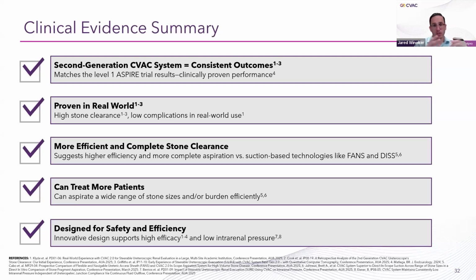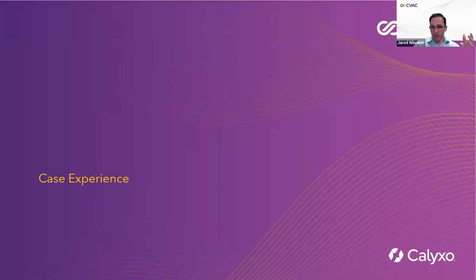And finally, we want to highlight this is a very intentional and innovative design built around aspiration as the core function of the device, unlike other technologies where you're taking an existing device and adding suction to it. That translates to highly effective stone clearance with low residual stones, and also safety, of course, maintaining low intrarenal pressures, which is paramount in any discussion about a ureteroscopic treatment or technology. So I think we've gone through what's out there right now in the current literature.